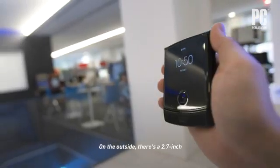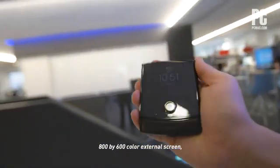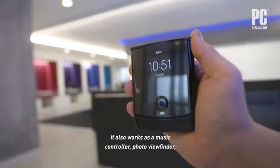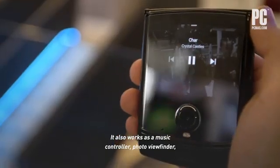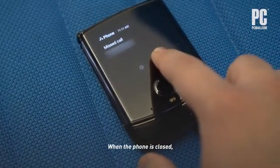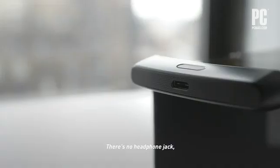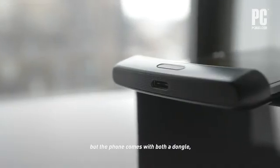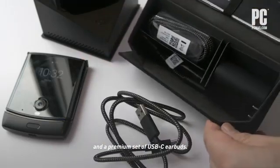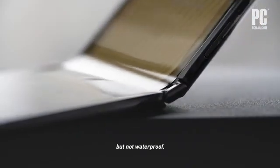On the outside, there's a 2.7-inch 800x600 color external screen. It shows time, date, and battery life. It also works as a music controller, photo viewfinder, and displays notifications. When the phone is closed, you can control it with Google Assistant. There's no headphone jack, but the phone comes with both a dongle and a premium set of USB-C earbuds. Motorola says the phone is splash resistant, but not waterproof.